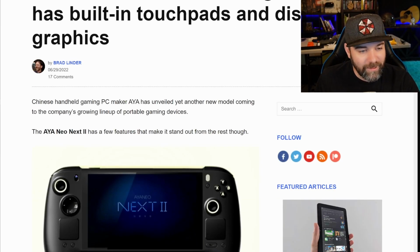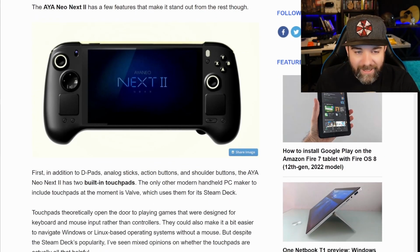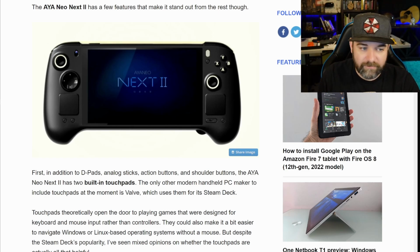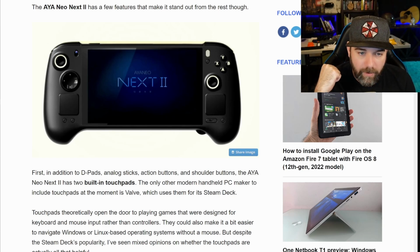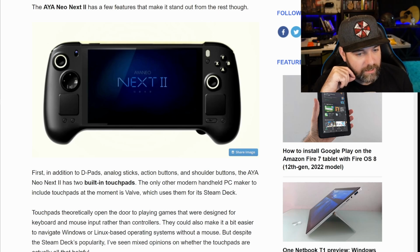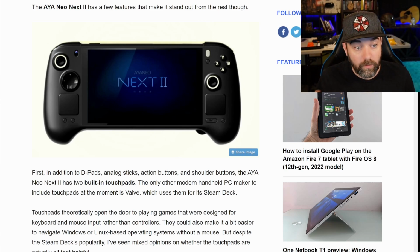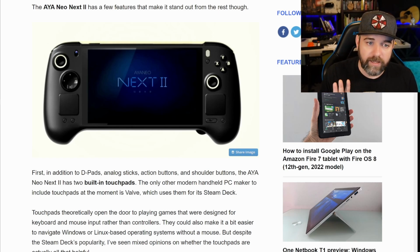So with that, you can see right here the touchpads, right? At first glance, you're like, wow, they went really close to being what the Steam Deck is, in the sense of it has analog sticks, it has the D-pad, it has the A, B, X, Y. Even some of the buttons at the top and the bottom are getting a little bit more similar to Steam, aka Valve's design. They even have the back paddles on this, which is cool. This is a cool device.